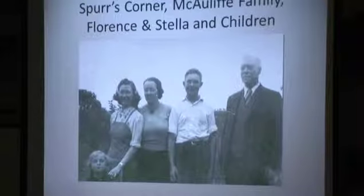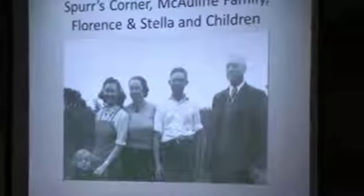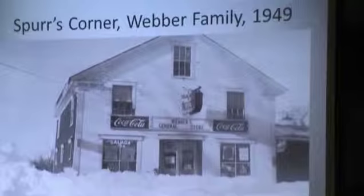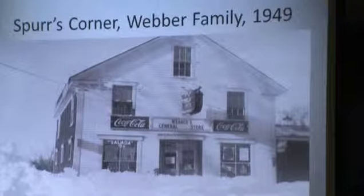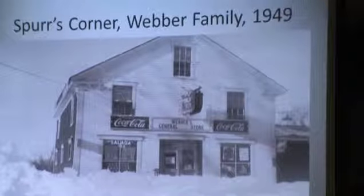Thanks. And then Stella McAuliffe, we just found is not in this picture, sells the store to Lee Stratton. There's actually no information about Lee Stratton, and he didn't seem to have it for very long. But Lee Stratton sold it to Herbert and Hattie Weber. And here's the Weber store. And this is actually the store that I remember, the building that I remember being there, which I'm sure many people in this room remember being there. So that was 1949. And I think they had it through late 1950s.